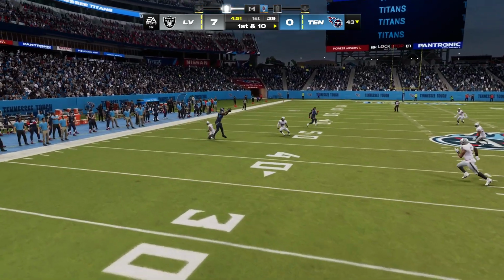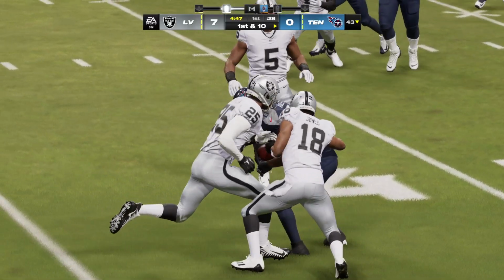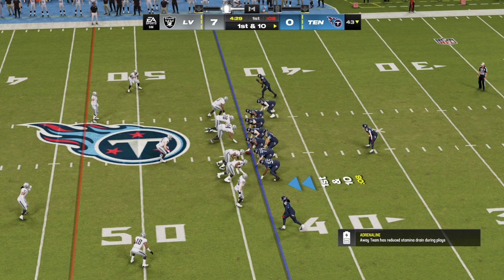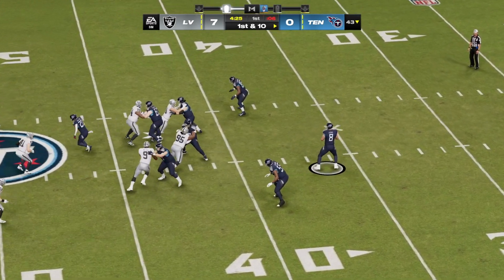Second and short, that's a run down, so it's definitely a good time to go play action if you're feeling it. And they do so and pick up a first down. Back-to-back good plays have them on the move on first down. Levis to throw off play action.